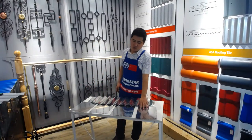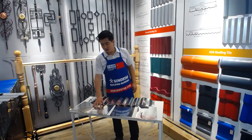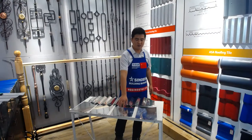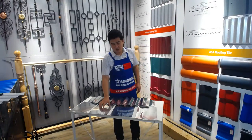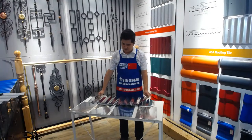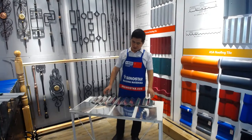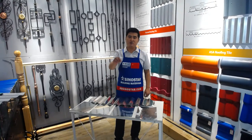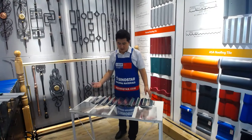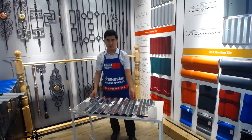For the qualities, there are two points for this galvanized. The first need customers and the market have is full hard. The second quality is thin coatings. First, the hardness. In China we produce this galvanized corrugated steel sheet with hardness HRB 95. And later I will do some small tests to show customers how to test the hardness.